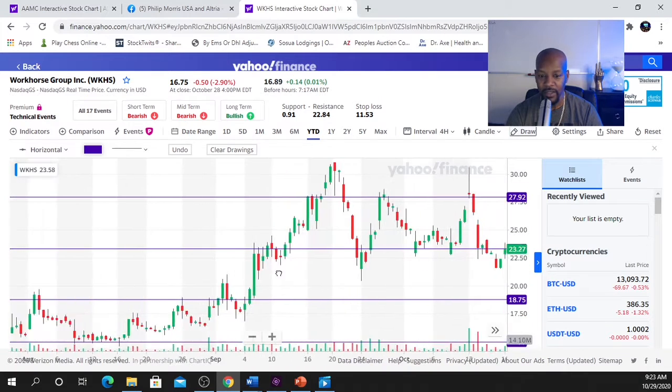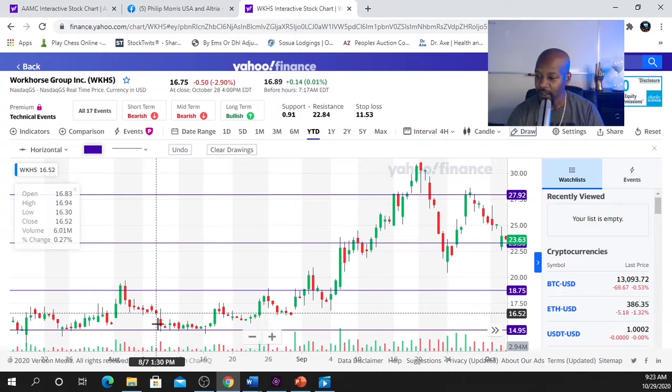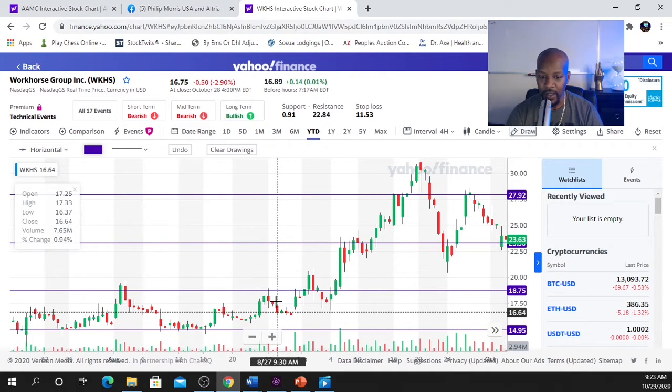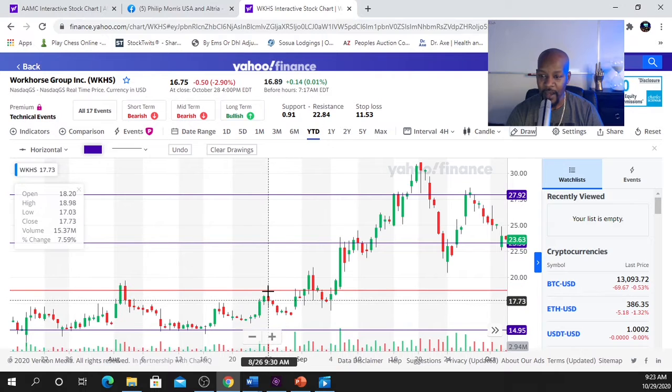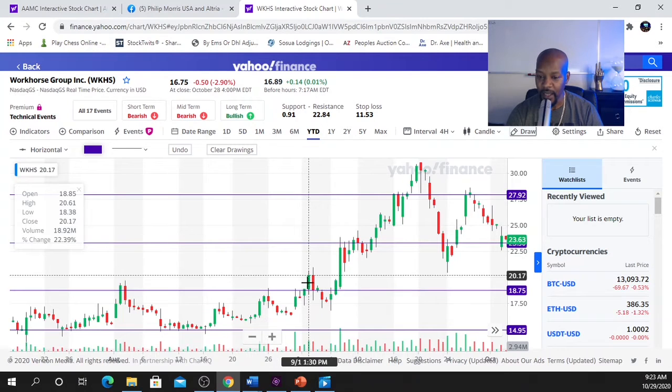So let's try to zoom in now. We can clearly see Workhorse was establishing support, bounced off of the support, and now we have resistance. So it came up to 18.75, fell back, hit that level again, that 18.75 level, hit it again, came back, closed, hit it again, broke through the resistance.